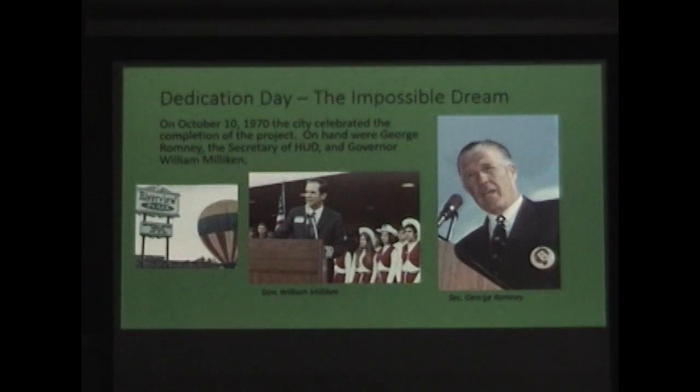On October 10th, 1970, St. Clair celebrated the completion of this project, the Impossible Dream Festival. And it was a big deal. It lasted for a week. There were lots of speeches. Secretary of HUD George Romney came, Governor William Milliken. There was a parade, there were musical events, there were balloon ascensions, a lot of different activities. And here's the crowd.